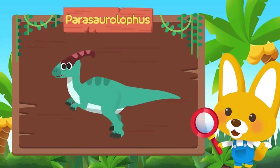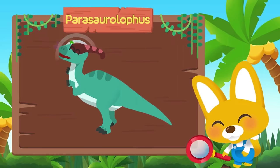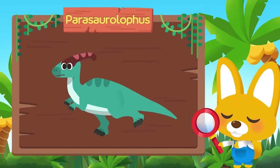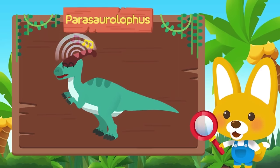Had a long tube on its head. The long cranial crest on its back and its head was used to make sounds and control body temperature. The different shapes can also be used to identify the male or female sex.